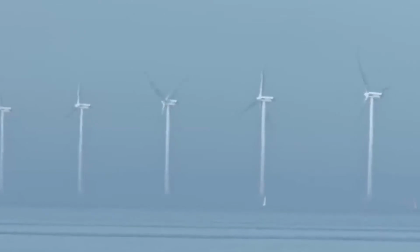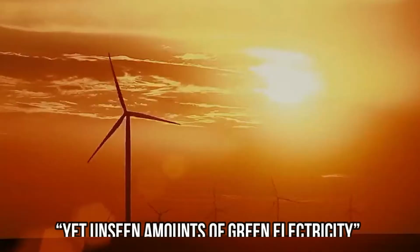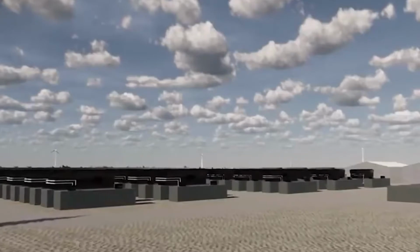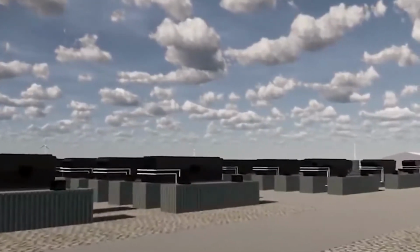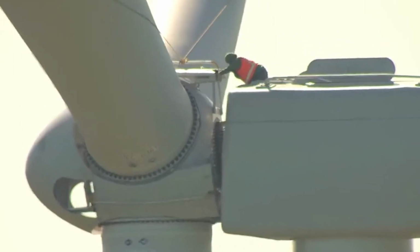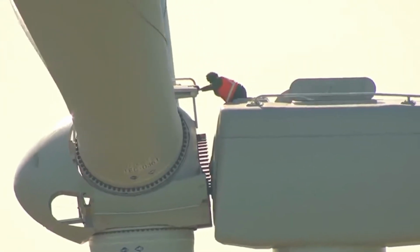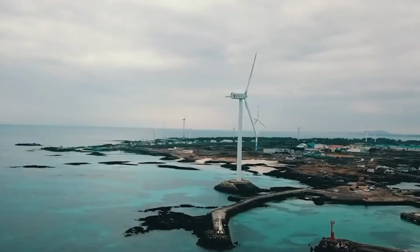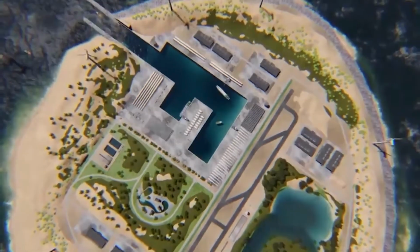According to a press release by the Ministry of Climate, Energy and Utilities, the planned hub will generate yet unseen amounts of green electricity and will be able to meet the power demand of roughly 10 million European homes when fully completed. The energy hub will serve as an offshore power plant that gathers and distributes green electricity via the grid from hundreds of wind turbines surrounding the island directly to consumers in countries that border the North Sea. As pictured above, high sea walls will protect it on 3 sides from rough North Sea weather, and the 4th side will feature a dock.